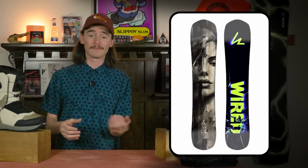This board's also going to have urethane sidewalls on it, so it's going to be nice and damp. There is a biax glass top sheet on it, so it does have a little bit of lively tendencies, which I like. It's the perfect mixture of dampness and liveliness, where you still have a great pop to this board, but it doesn't feel like a dead piece of wood. When you're going over those mogul fields, if you hit something really hard with it, it just pushes right through.